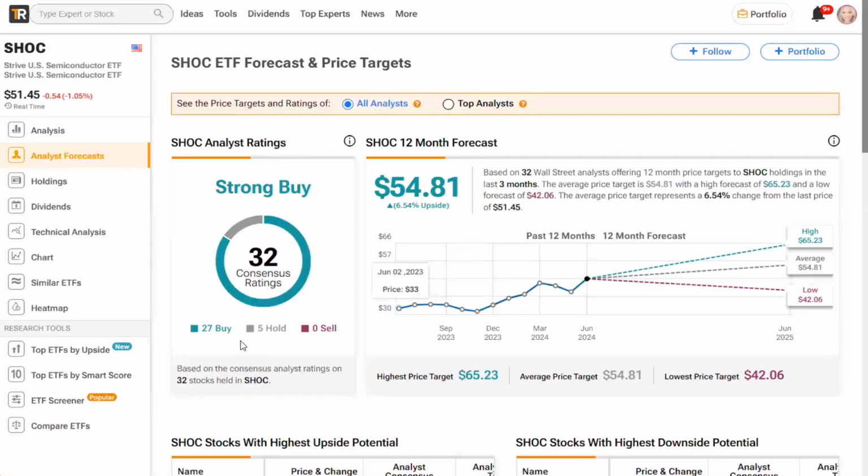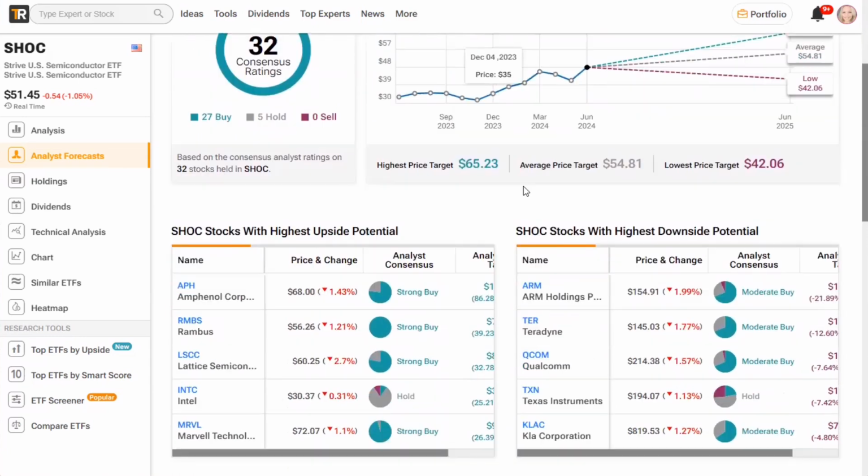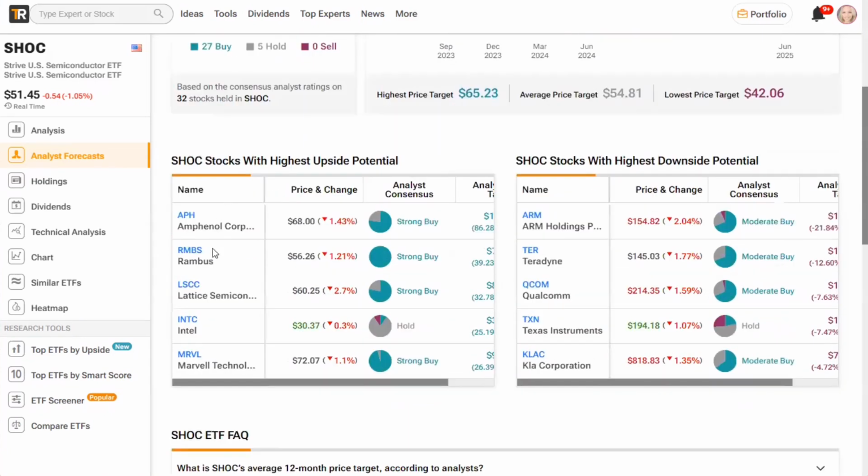Looking at the 32 holdings within the ETF, it does overall come in as a strong buy. That is based on 27 buys and 5 holds. The average price target comes in just shy of $55 for an upside of 6.5%. And once again, down below, we have our list of ratings here with the highest upside potentials and some of the biggest downsides.